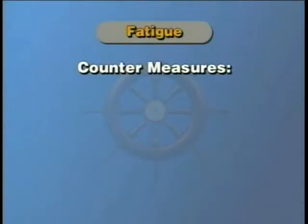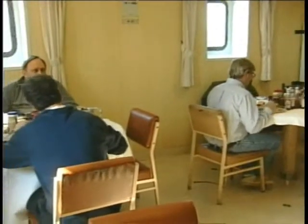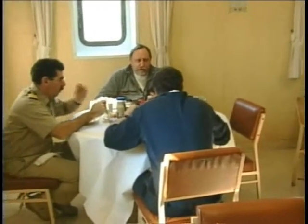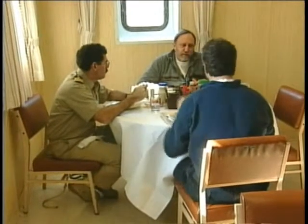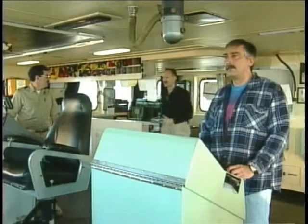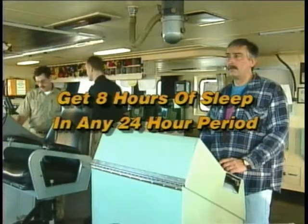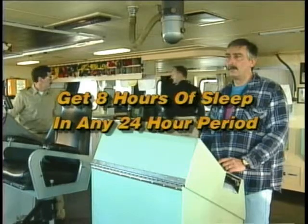Two strategies for fatigue countermeasures are the preventive and the operational strategies. Preventive strategies are used before and between duty periods. This includes getting the best possible sleep before reporting on board. You should begin operations as sleep-satiated as possible, getting 8 hours of sleep in any 24-hour period.